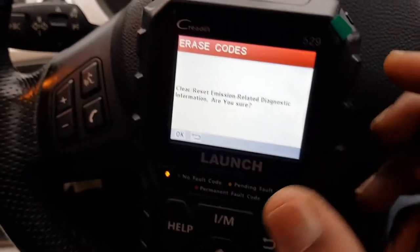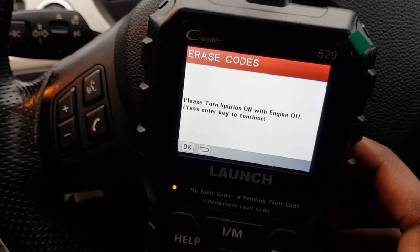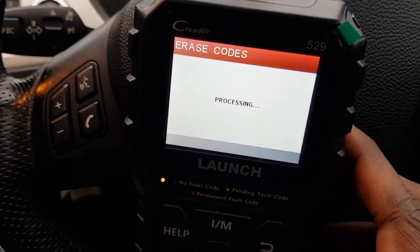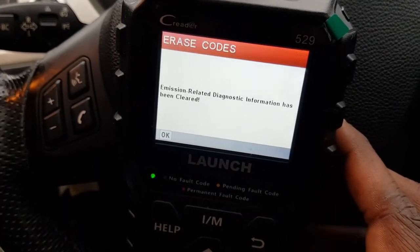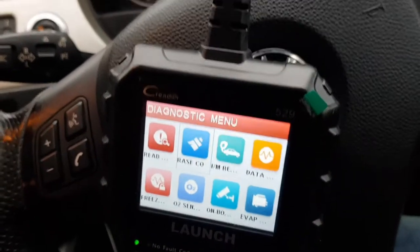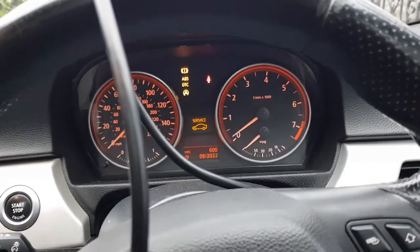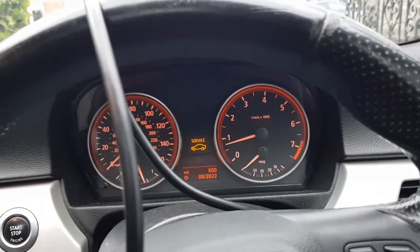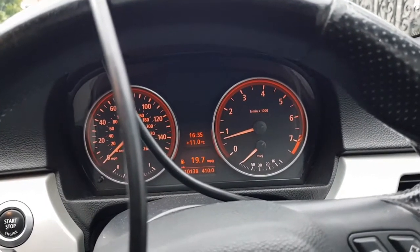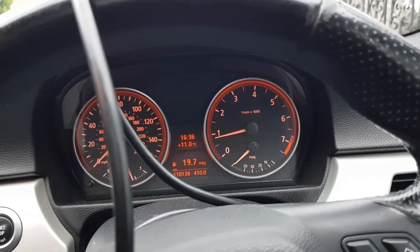So there, clear reset related diagnostic information. It tells you to make sure that obviously your engine's not running. You hit OK, and it's been cleared. And now, when I turn the engine on again, the check engine light has gone away. So absolutely a fantastic tool, this Launch C-Reader 529.